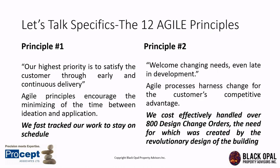Principle number two, in the world around us, change is the only constant. How often have we heard that? Well, if we've heard it often enough, then we should respond to it. And in fact, principle number two does. Agile principles and values support responding to these changes rather than moving forward despite them.